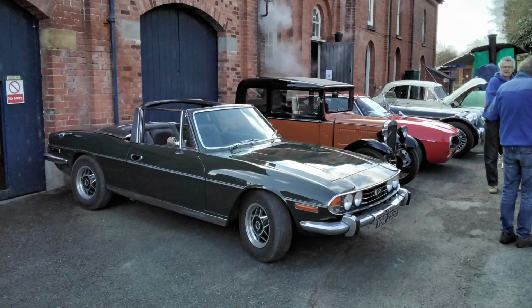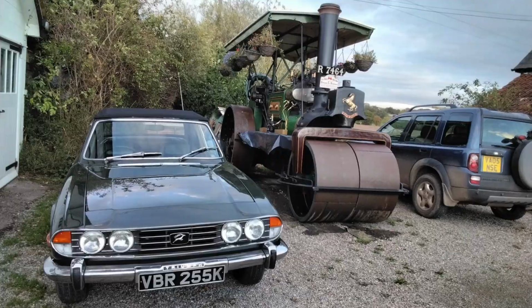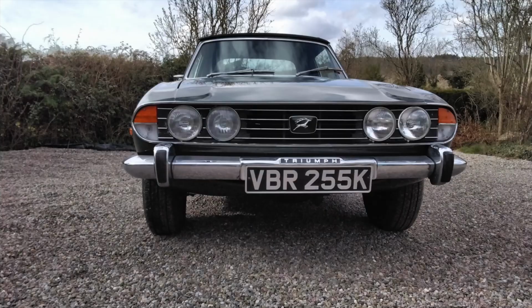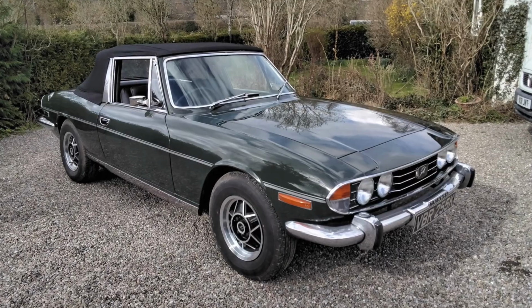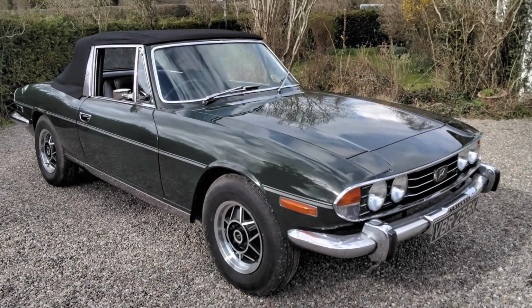And he's a keen enthusiast and absolutely loves the Triumph Stags and all things classic, as well as one or two steam engines as well. He enjoys a day out, and don't we all, especially in this lovely summer weather that we're having.